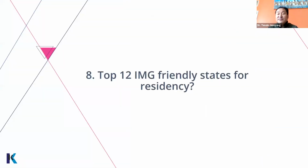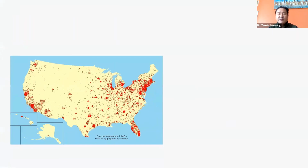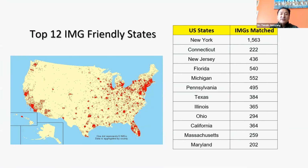Top 12 IMG-friendly states for residency. I know this is not important right now, but just for you later on to understand, this is the US map, and then these are the top 12 IMG-friendly hospitals. So when you see the red dots, these indicate the highest density of international doctors like us.